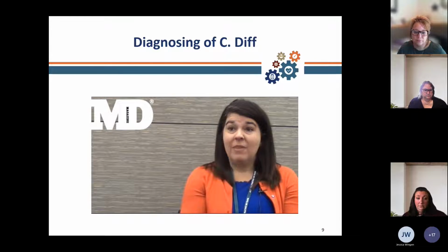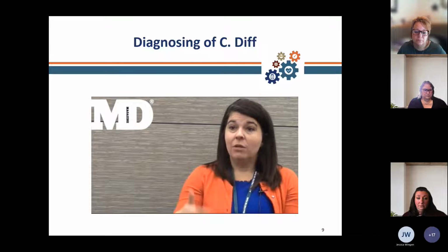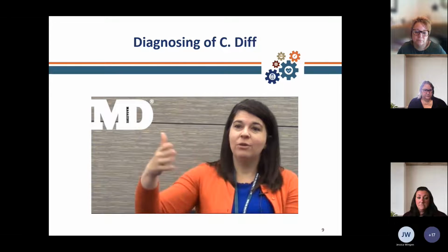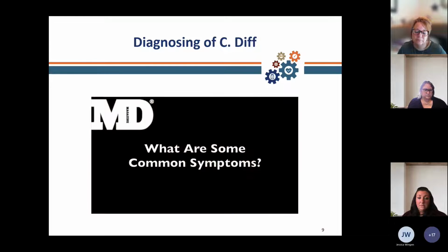Another big reason is probably the aging population. More of a risk for C. diff is age over 65. Your risk for hospital-acquired C. diff increases by 2% for every year you are over age 18. So the older you are, the higher your chance of getting a hospital-acquired C. diff infection. And we're seeing many more people over 65, so we're going to be seeing much, much more C. diff.